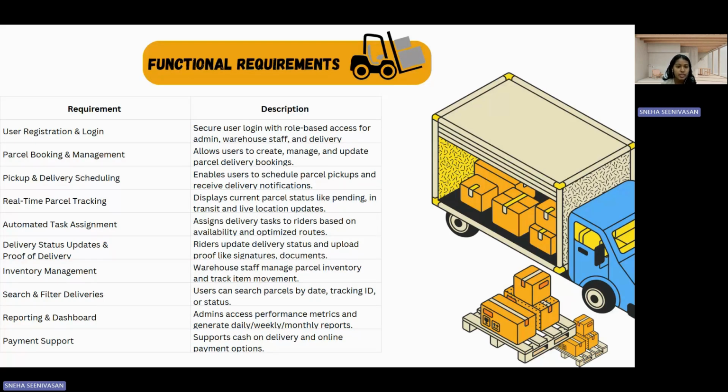As for the functional requirements, there are 10 requirements. The first one is user registration and login. As for this, the user can securely log in according to their role-based access for admin, warehouse staff, or driver. Next is parcel booking and management. This allows users to create, manage, and update the parcel delivery booking.